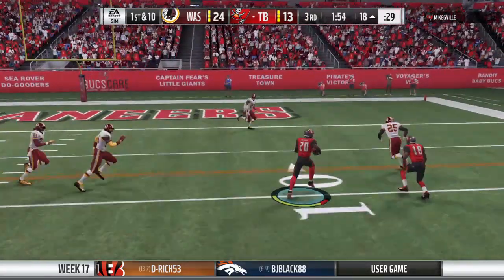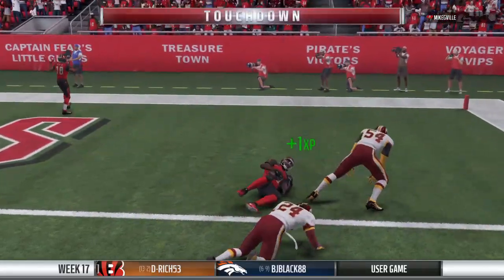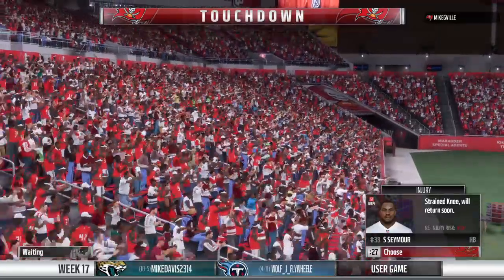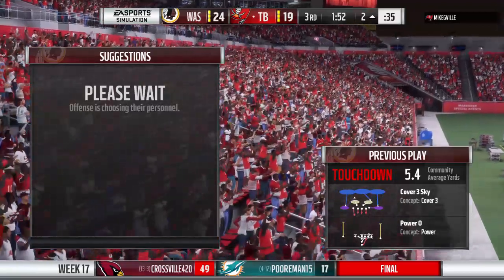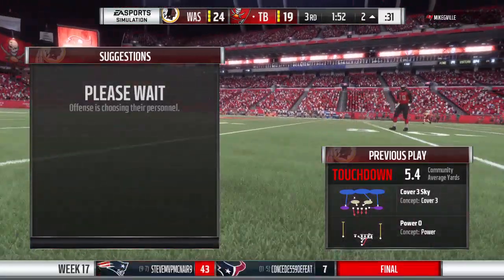And to give this time to the tailback. And he's into the end zone. Touchdown, Buccaneers. A great effort there. Hitting double digits with his 10th touchdown of the season. And the Bucs have made this a one-score game.